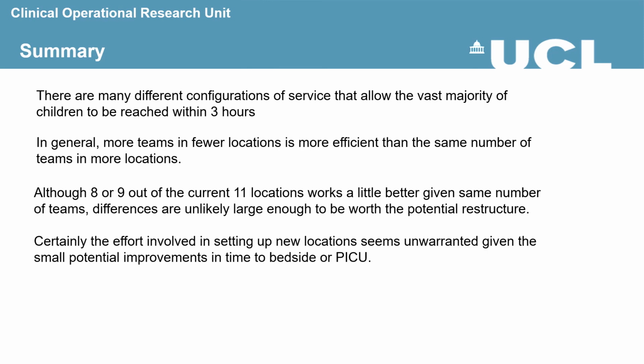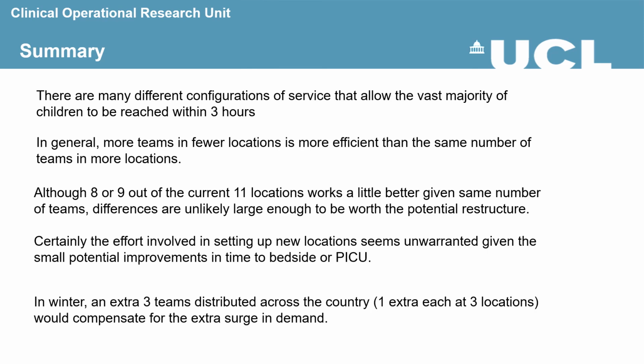And then when we looked at if you could put locations anywhere, you actually don't get that much benefit. You do get an improvement, but you don't get a massive improvement. And the effort involved in setting up new locations really does seem unwarranted, given the small potential improvements in time to bedside or PICU. But we have shown that in winter, being able to allocate 3 extra teams across England and Wales, so just 1 extra each at 3 locations, would compensate for that extra surge in demand. And that's potentially quite an important finding.